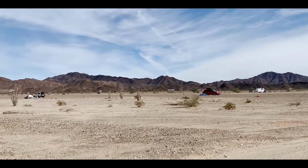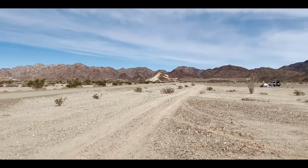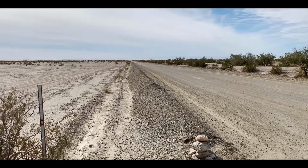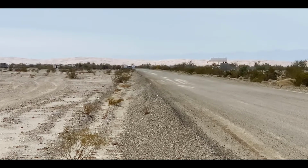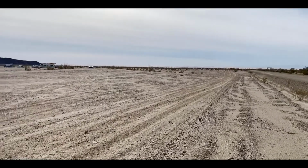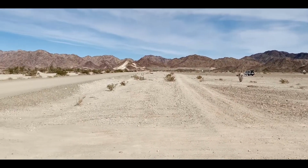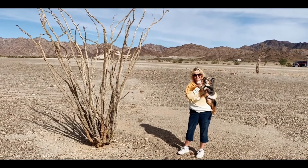And look at that backdrop. You can hike up in those mountains. A lot of space out here. And this is your view of American Girl Mine Road looking back toward Ogilby Road. And if you look real hard, off in the horizon you can see the Imperial Sand Dunes just on the other side of Ogilby Road. Look at all the wide open space you have out here. My kind of boondocking. And Milo went scouting with Melody and I today. Milo likes it out here on BLM land.